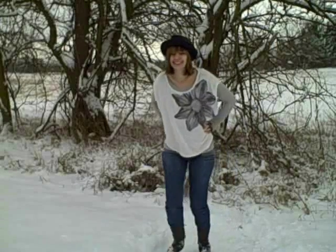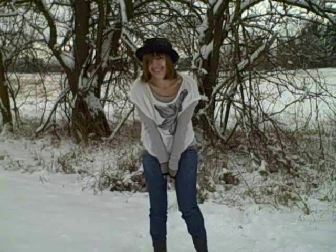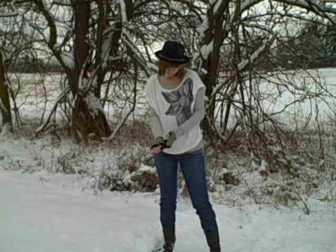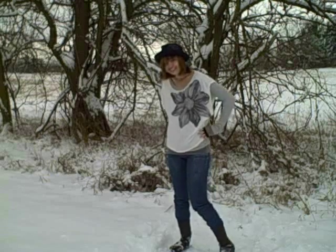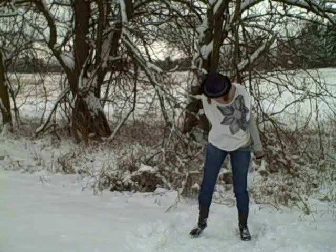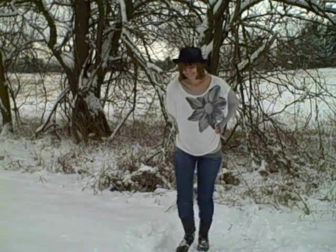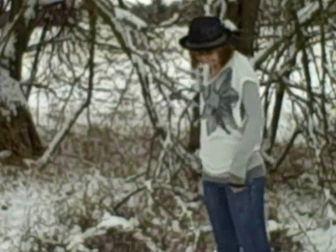And this outfit, I think it's a really nice and classic look. I have on this flower top. It's from Wet Seal. And then I have a long sleeve gray top underneath. It's like a thermal style. And some dark wash skinny jeans. I also brought in some black and white striped fingerless gloves.